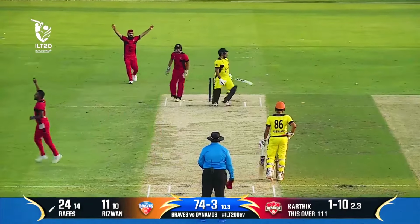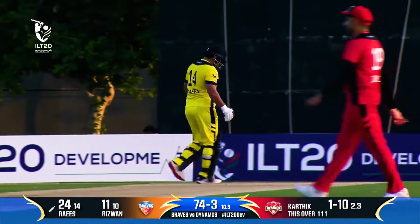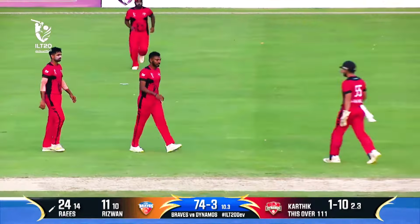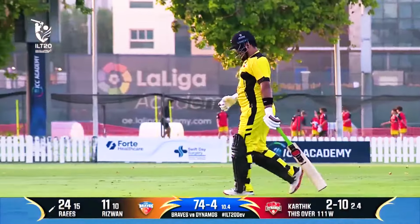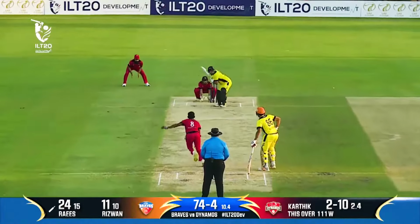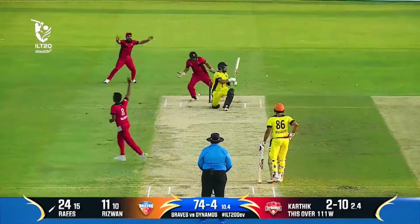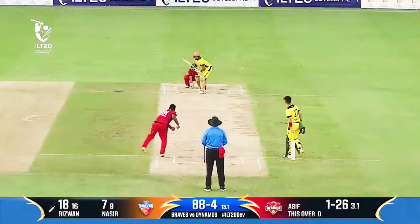Hold him! There you go. The top spinner right on the money from Karthik Meyyappan, and he's won the battle. Well, as you were saying, he's on top of his game right now, Karthik. Rais Ahmed did not read it out of the hand, just went for that slog and completely missed the googly. And a big, big wicket here for the Dynamos.